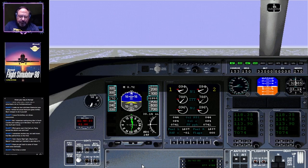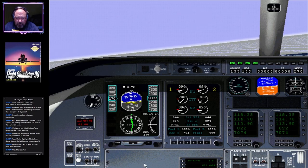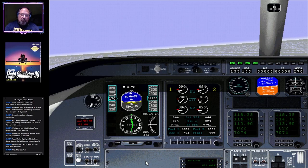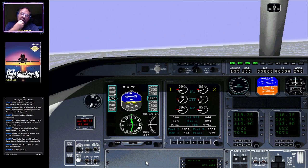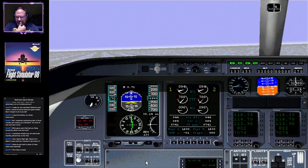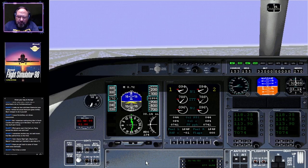Learjet 13 Foxtrot, turn right heading 155, climb and maintain flight level 330. Roger, right to 155, climb to flight level 330, Learjet 13 Foxtrot. American 1928, contact center 132.52. 3252 for American 1928. Northwest 732, for crossing traffic, maintain flight level 290. All right, we're out of 33 for flight level 290, Northwest 732.